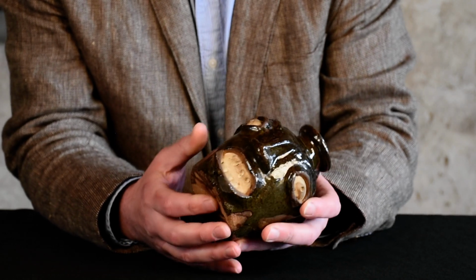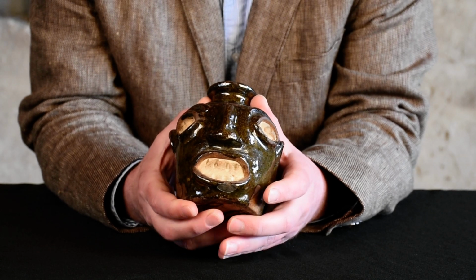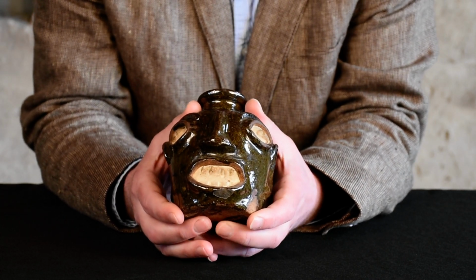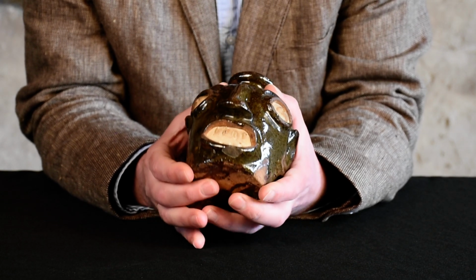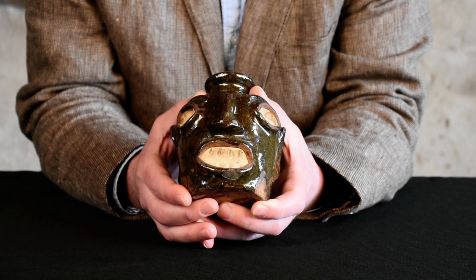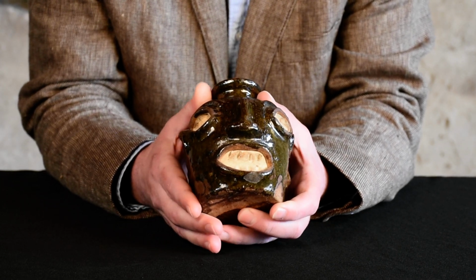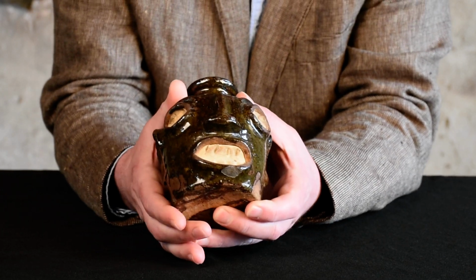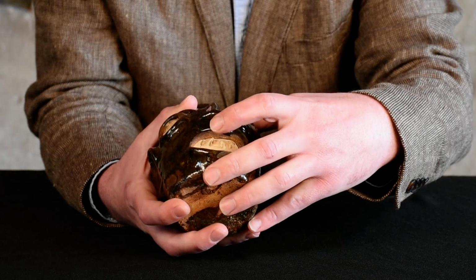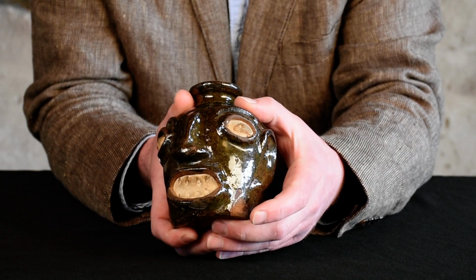We have a wonderful, very expressive face, which is just one of the typifying features of Edgefield face jugs. They almost always have a kind of pained or aggressive or angered expression on their face with gritted teeth. This piece is obviously no exception. We have these wonderful kaolin inserts here at the mouth and at the eyes.